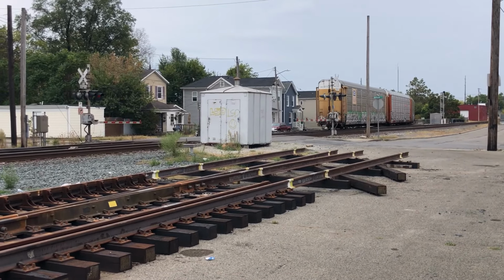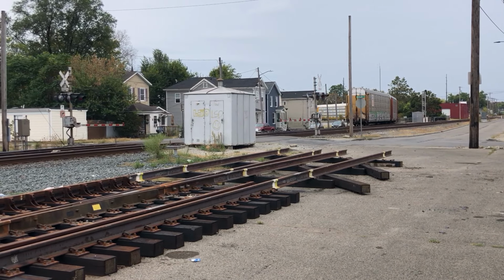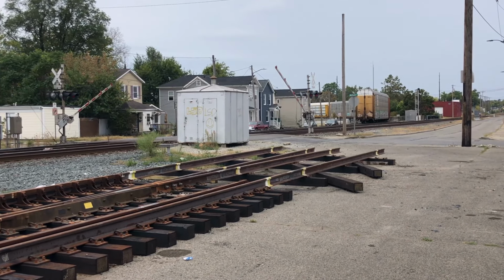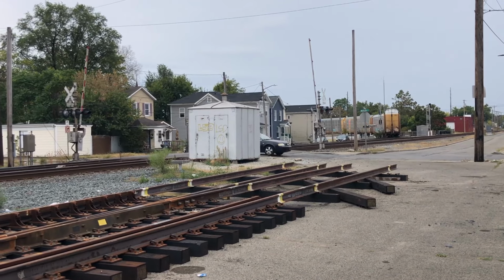Let's see how long it takes for these gates to go up this time. Usually that last couple. Well, they went up. Those things are goofy because sometimes that train's long gone and they're still down. Kind of weird.